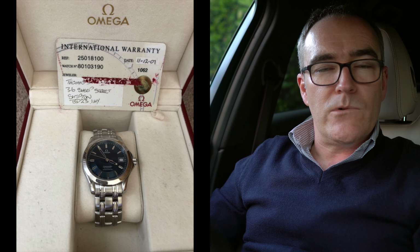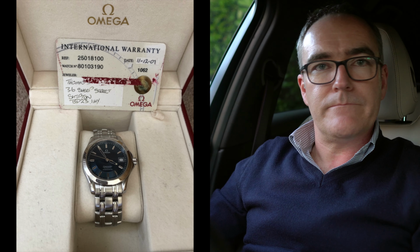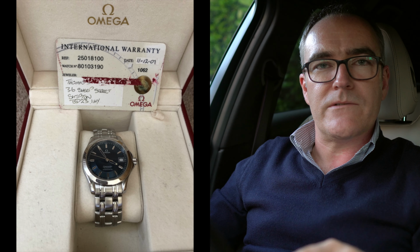Now, how do I insure my watches? I insure my watches through my home insurance. I make sure each one is individually named. I can't remember what the limit is, it's about £3,000, but even the ones that are under, I still name them, and I still make sure that if the market value is more than the retail price, that's recorded, and with serial numbers and everything else. So make sure you photograph your watches, your receipts, the cards that come with it for your serial numbers. Keep all that and make sure the insurance company knows about it.